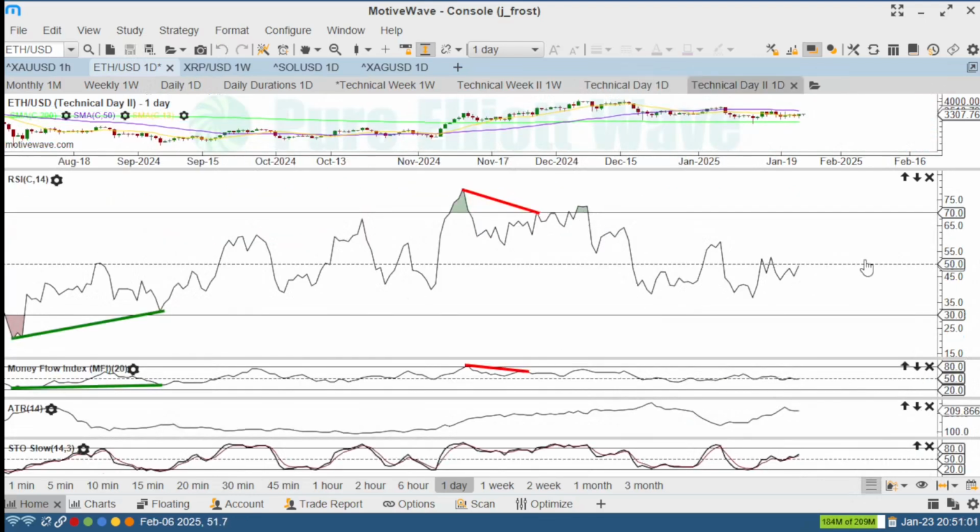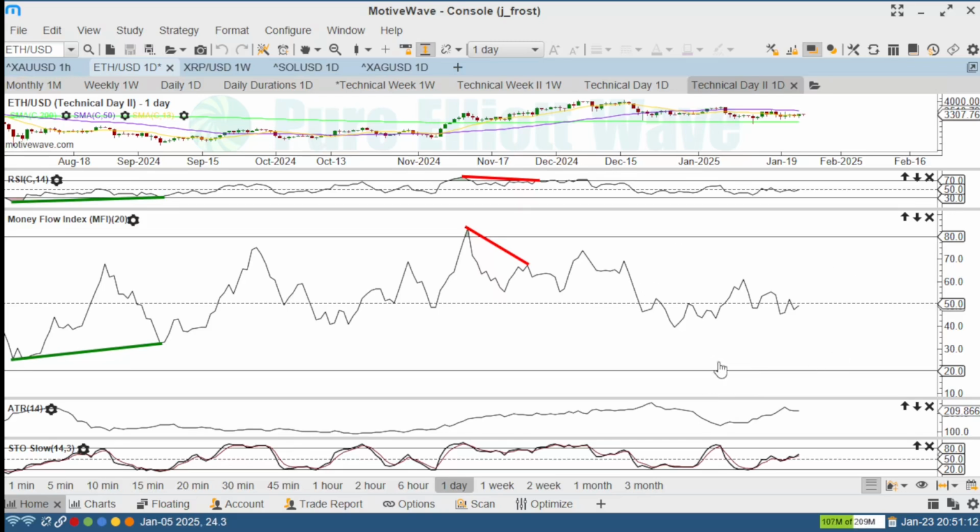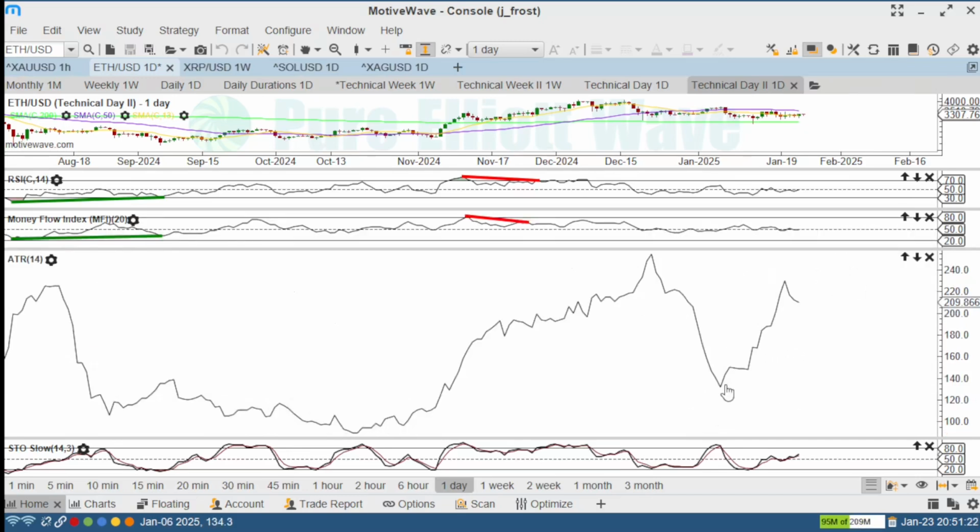RSI is neutral and declining quite squarely in neutral territory for the time being. Money flow is also neutral, quite squarely around 50. This gives both RSI and money flow quite a bit of room to move before they may enter overbought or oversold. ATR has increased quite steeply as price has moved sideways for the short term, declining a little bit for the very short term.